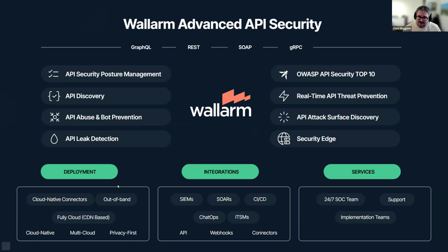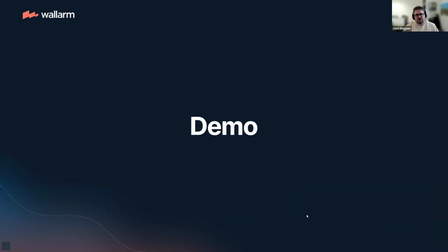Because we're an API platform, you can imagine we work really well via API, and we can connect with all your other tools and systems. And finally, we have a tremendous number of very capable service teams that can help you do everything from getting stood up to helping maintain that, and then also the SOC as a service, as I mentioned. Wanted to just set that context here before we move over to a demo with Tim.